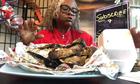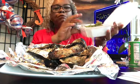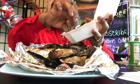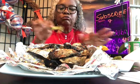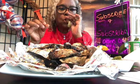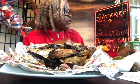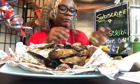And very delicious. Guys, I also have some edamame, because I love edamame. I sprinkle a little bit of this on it to give it a kick.